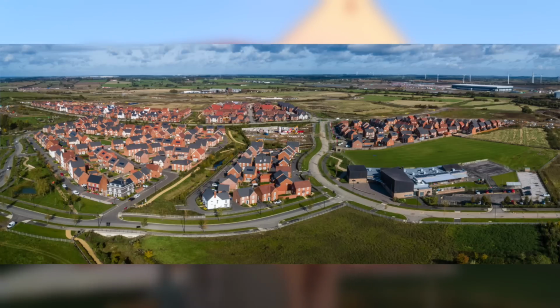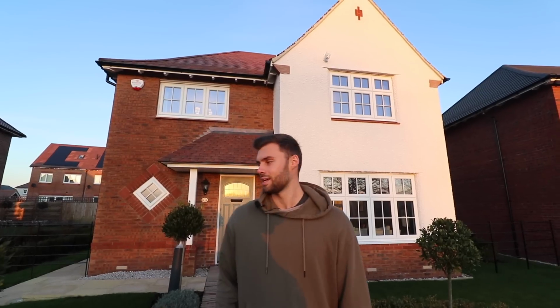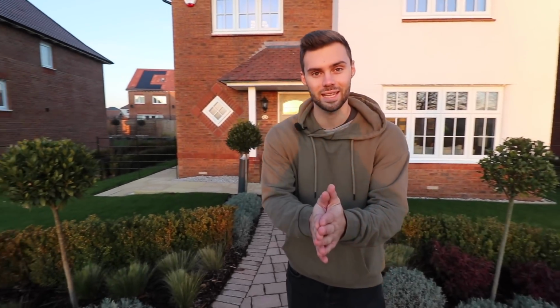And we're currently in Halton, which is a huge new development. They're basically creating a whole new town. It's massive, isn't it? Yeah, and we're in the Midlands, so we'll put a map on the screen on where exactly we are. Yeah, so we haven't actually been in this house. Yeah, that's another point to say.